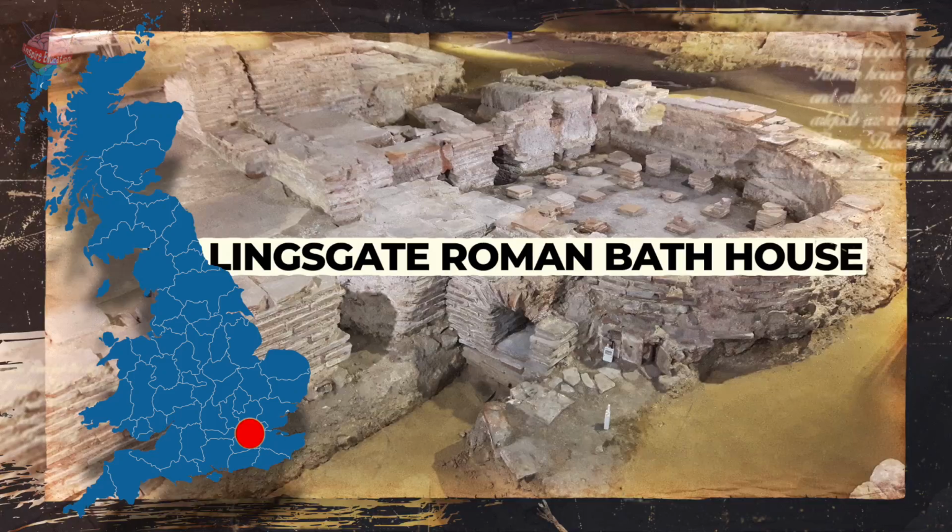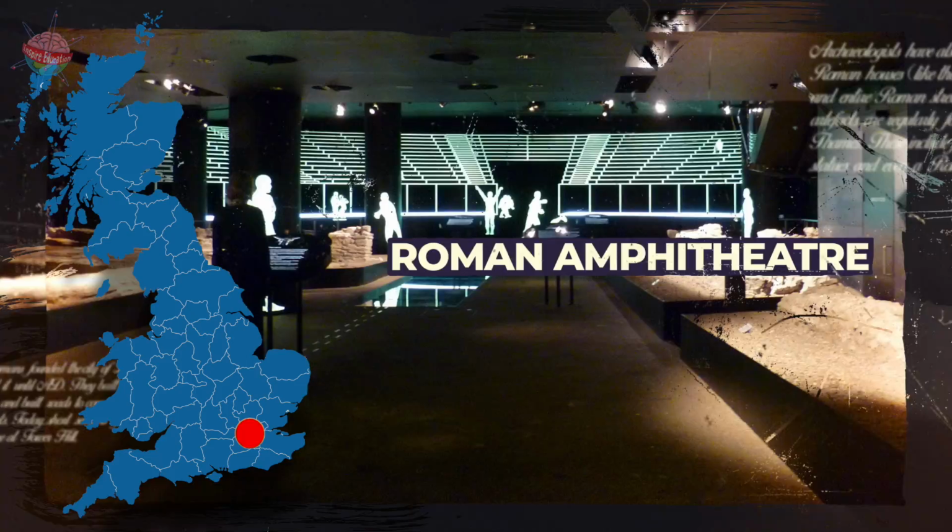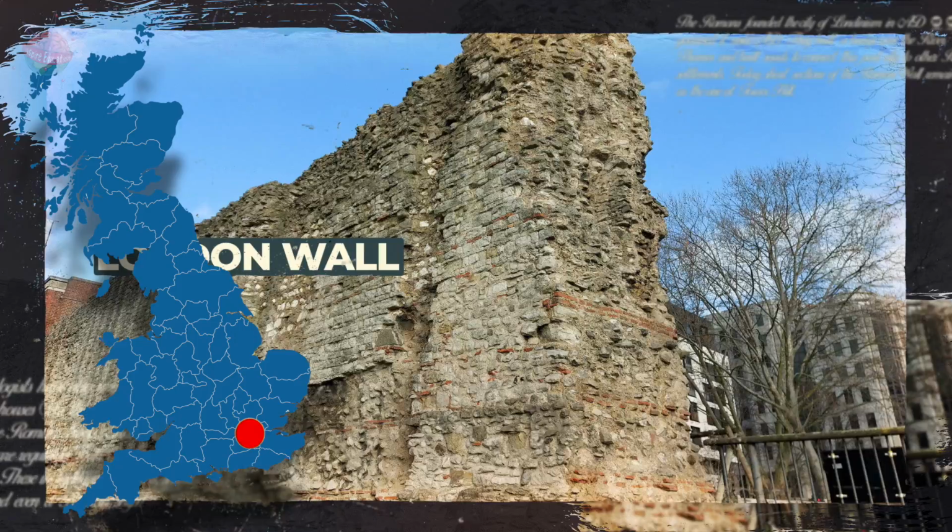Londinium, London. The Romans founded the city of Londinium in AD 47 and governed it until AD 410. They built a bridge over the River Thames and built roads to connect this port city to other Roman settlements. Today, short sections of the Roman wall remain, such as the one at Tower Hill.